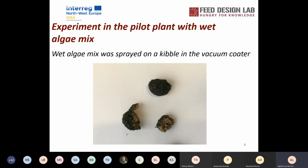That wet product was also used, not using the heat step, but using it in the vacuum coater, so after the heat step. And here you see you have a very airy kibble, but the algae product was only on the outside. It's not getting into the kibble, which we expected. So we did some extra research afterwards to have that realized too.